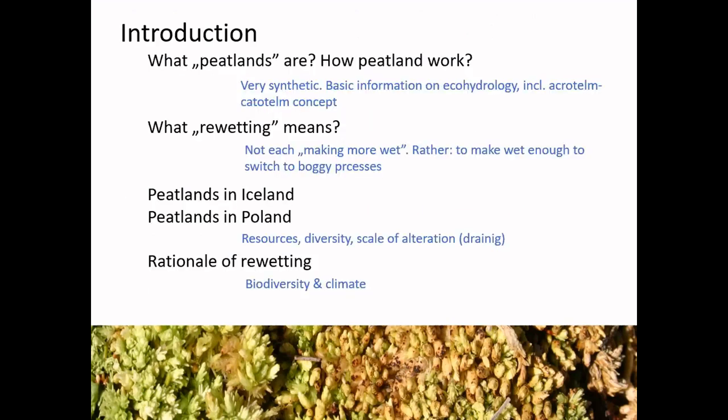Introduction: what peatlands mean and how peatlands work, very synthetic, with basic information on ecohydrology, including the acrotelm, catotelm concept, and basic information about peatland as a geoecosystem and its function. What rewetting means, because rewetting is not just making something more wet. It's rather making the peatland wet enough to switch to boggy processes, to switch the ecological processes from consecutive degradation, at least to stop the degradation and if possible to restoration.